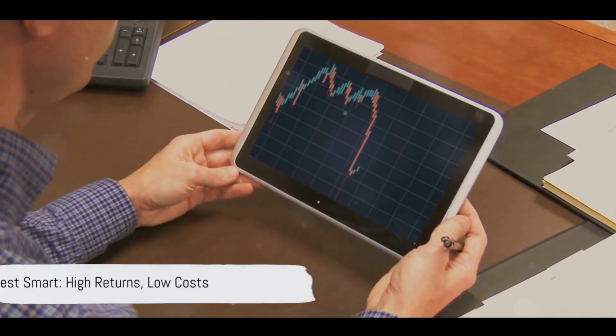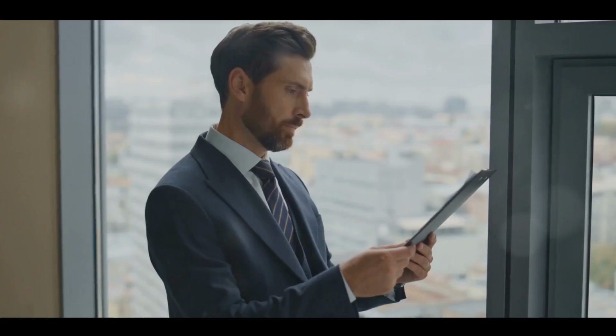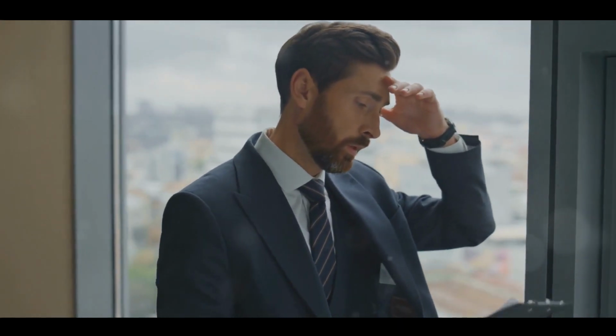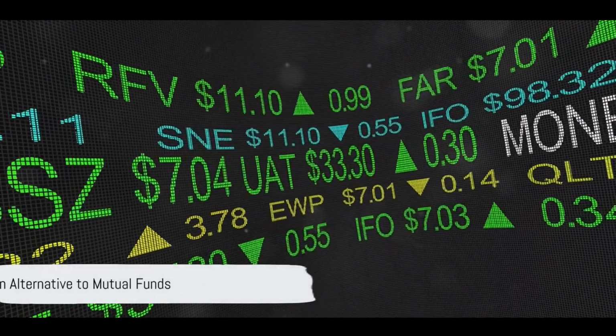So with low expense ratio, broad market mutual funds, you not only diversify your investments but also keep costs low. This way, you're better positioned to make the most of your investments. After all, it's not just about how much you make, it's also about how much you get to keep. But what if there's a more flexible option?